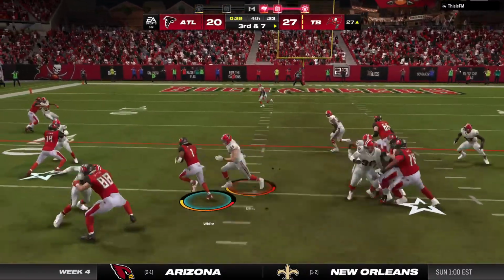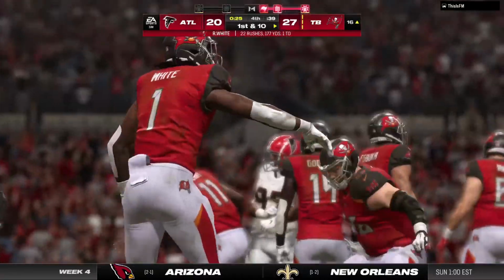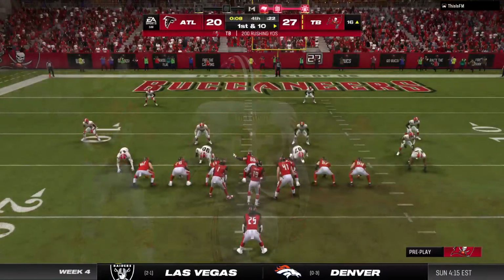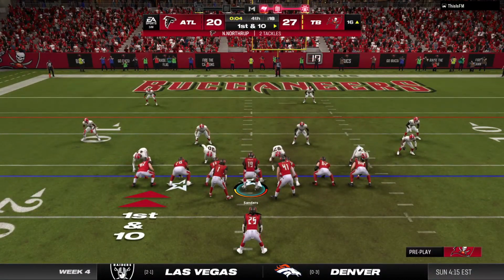On 3rd down, a run from White. And he is going to have a Bucs 1st down. All smiles on that sideline. That should be the one to do it. Call it a gain of 11 yards, and that should just about do it.